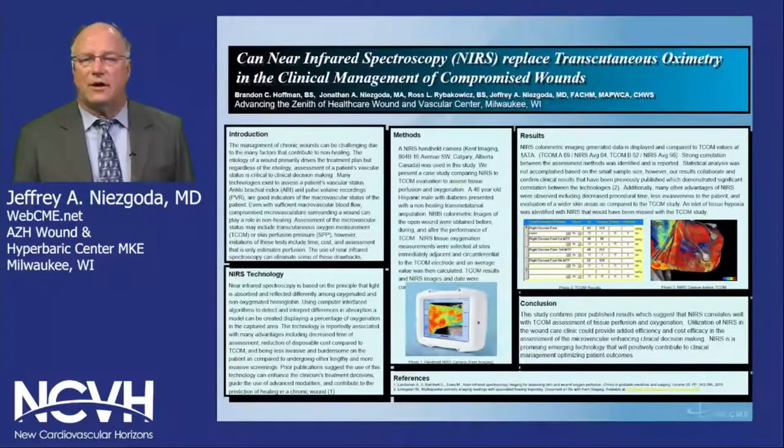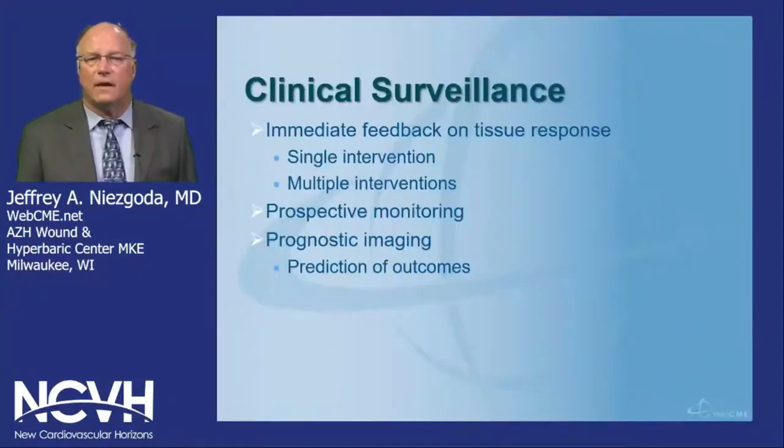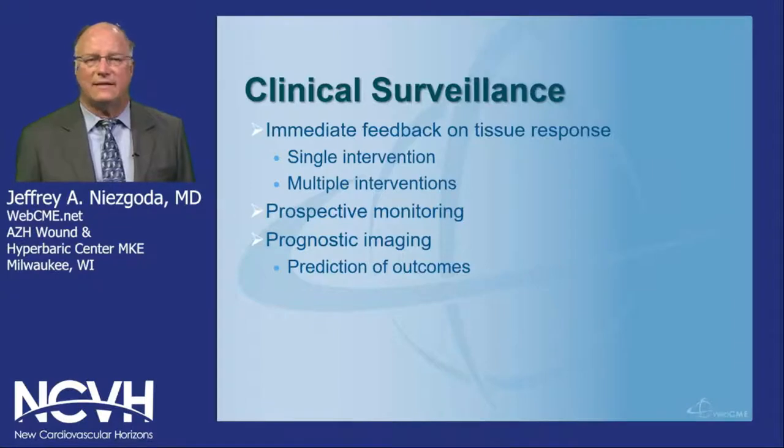And we have actually talked about this on podium presentations and multiple poster presentations. So I feel that from a clinical surveillance standpoint, my experience suggests that you get immediate feedback on tissue response. You can look at patients at a single snapshot or over the course of multiple interventions. I think Dr. Walker will talk about his interventions from a vascular standpoint. This prospective monitoring is very helpful in clinical decision making, and I think this camera, as we get more data, will suggest that we can use it for prognostic imaging based on the camera's evaluation of tissues. We can predict whether patients will do well or not do well.